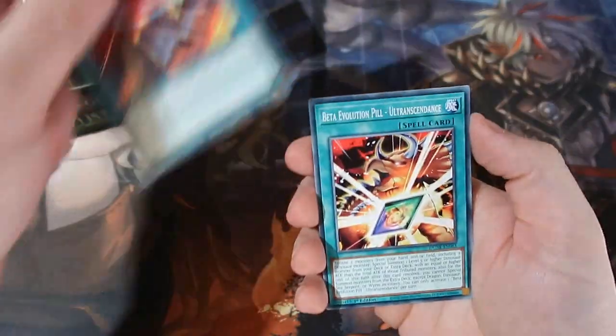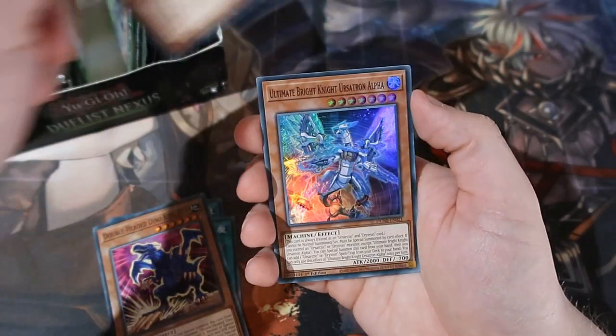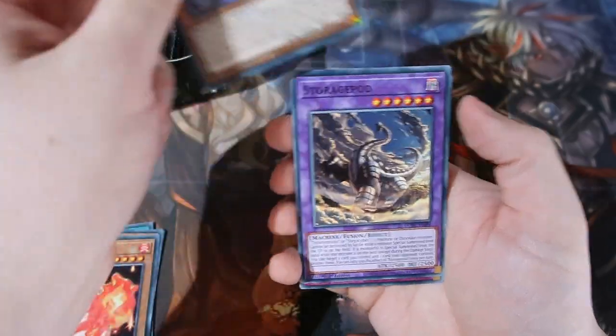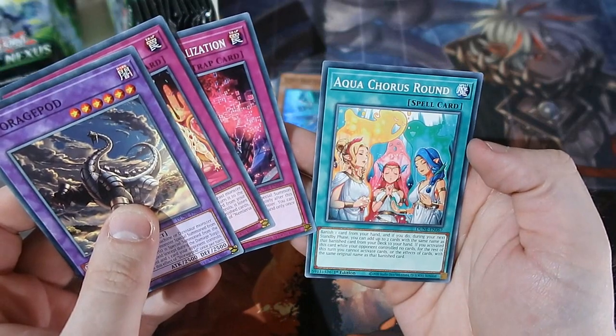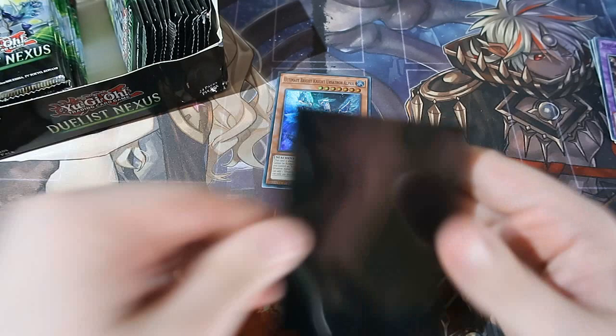So we've got ourselves Emergency. Some dino cards. Yes, there's a lot of dinosaur cards in this set, so that's good to know. We've got ourselves our first super rare. We've got Bright Knight. Okay, some Aqua Chorus. Okay, sweet. So our first super rare to start it all off. Starting normal. Next pack.